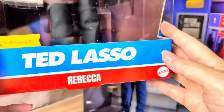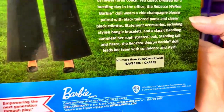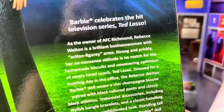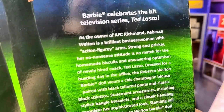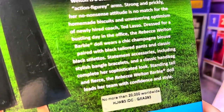Okay, so the next one we're going to look at is Rebecca. I have kind of wanted this doll because I like her clothes. I do. I like her clothes. So, anyway, she is also one of 20,000 worldwide. And she's the owner of a team. And she's got some action figure arms, okay? So she's no match for homemade biscuits. I don't know. I would be defeated by homemade biscuits. I'm just saying. So I like the champagne blouse. Yep. Okay. Well, let's get her out of the box.